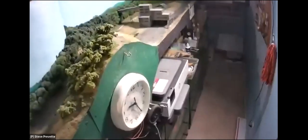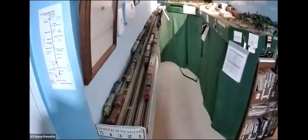There we go. All right, so this is the northwest branch. So yeah, that's about 42 inches across. Here's the computer where I've been. So the branch kind of goes above it. To my left is the Norwich 5-track staging yard.